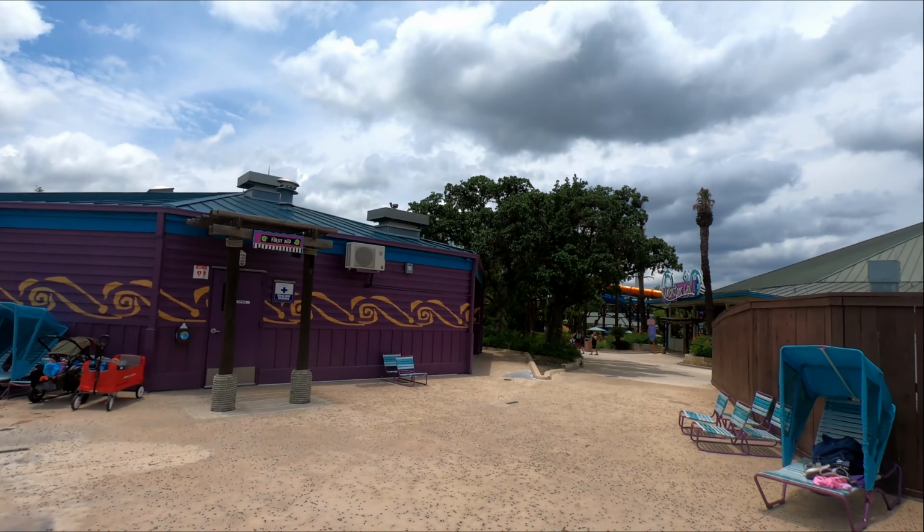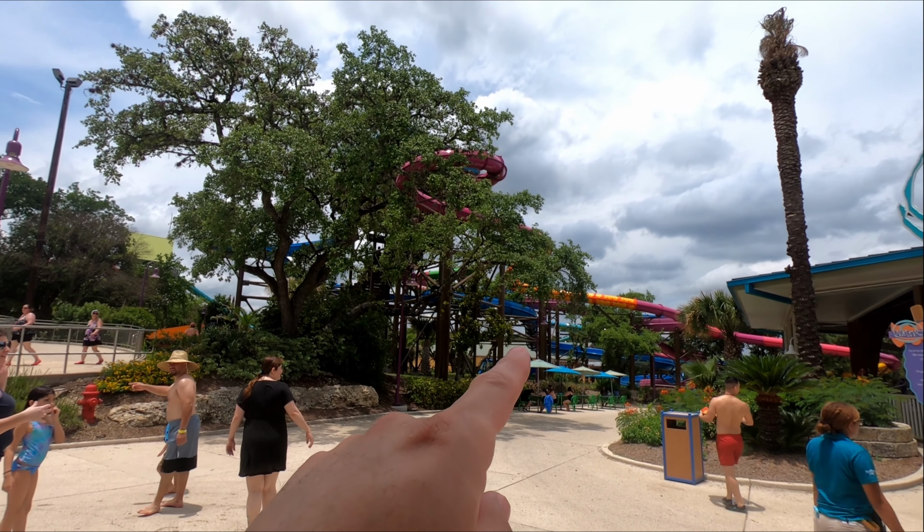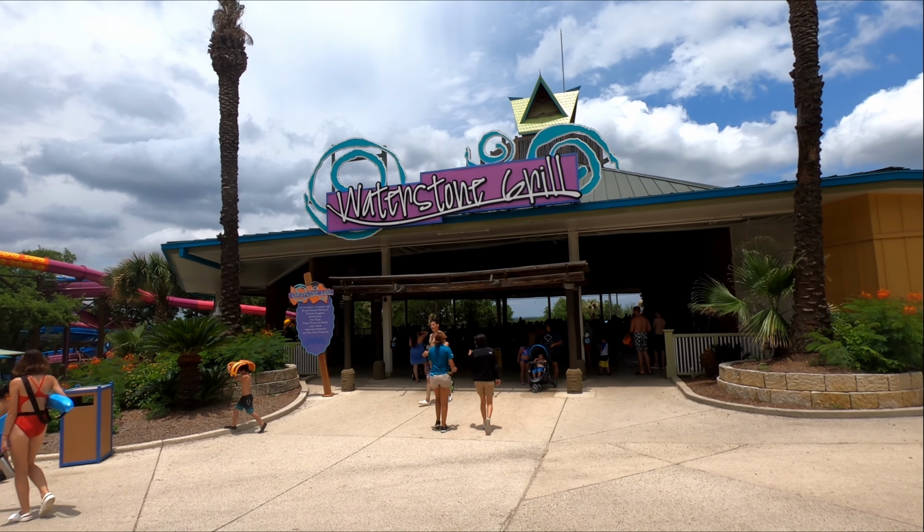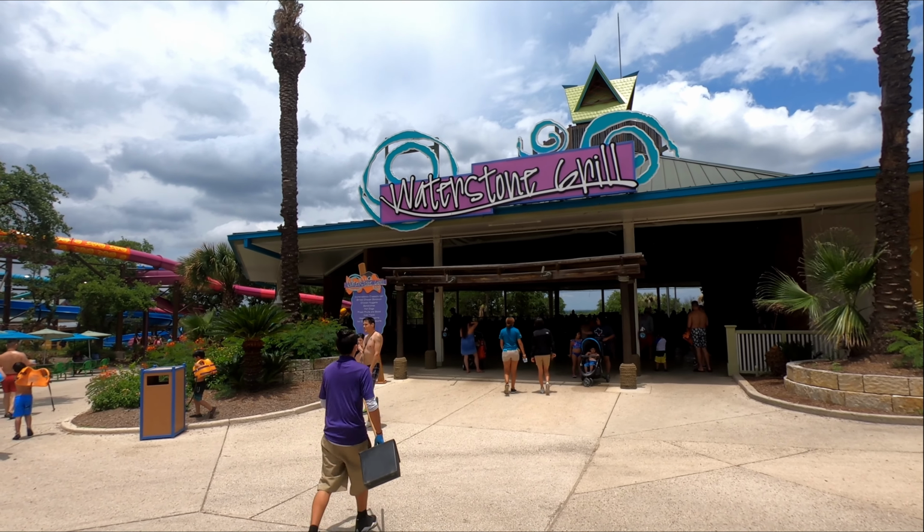So to give you some wayfinding here, this is a little bridge we took over where there's cabanas and shaded loungers that you have to rent. Here's the restrooms and where the first aid kit is. First aid stand. We just came out over there. We walked behind the bathrooms. There's an entrance right over here to get into Loggerhead Lane. This is the newer slide, the red and orange one. One of my favorites. And here's one of the entrances to Waterstone Grill.